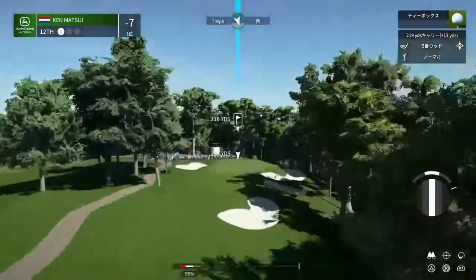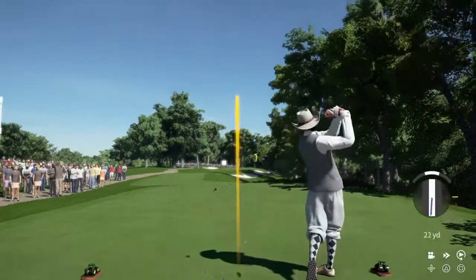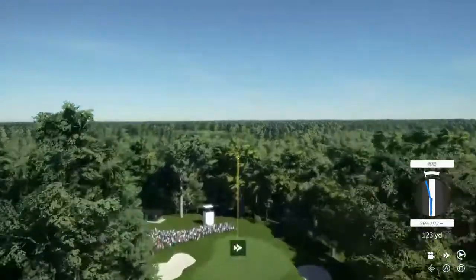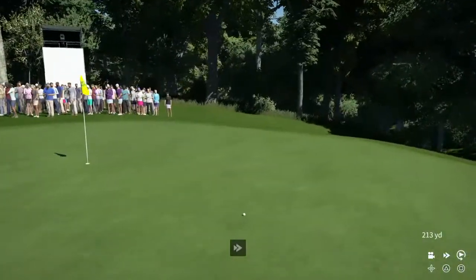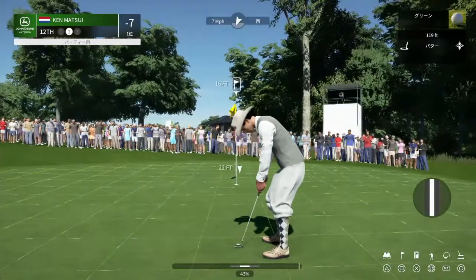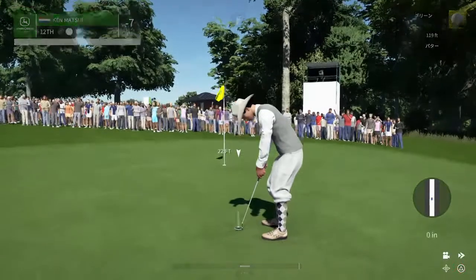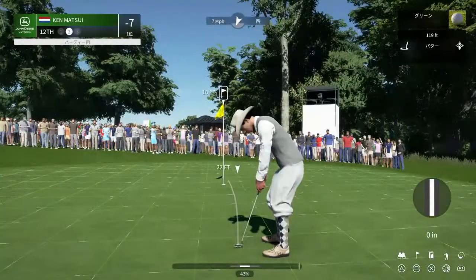Teeing off here on the 12th hole. Par 3 plays 208 yards from the back. In saying that, this is a good birdie opportunity as the green is massive in size. That's tiny. 16 feet to the cup. The short game has been very impressive. They've kept this player inside the top 10 all day long because of it.